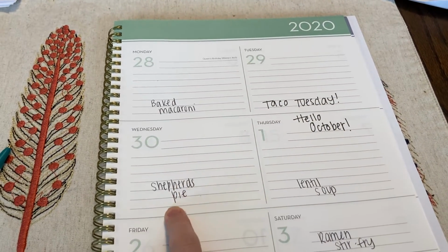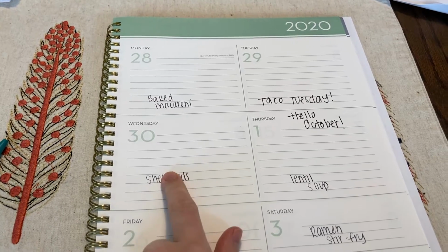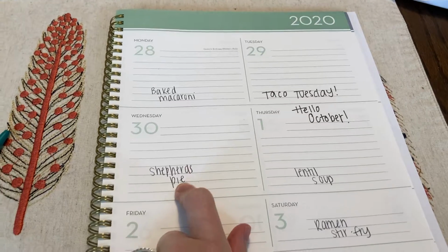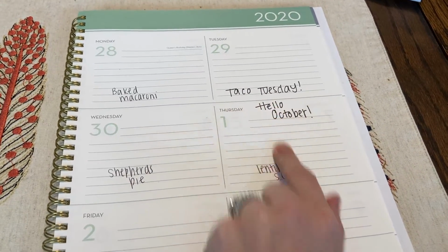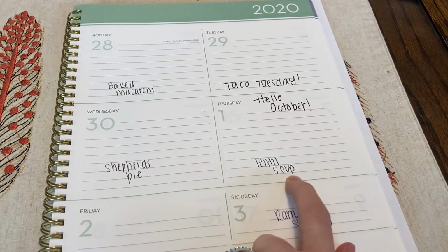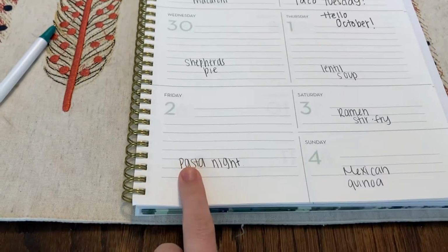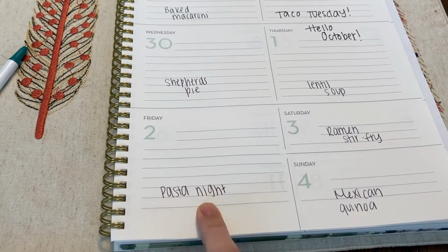Let me interject here and say that I didn't make the shepherd's pie this week. I'm gonna make it next week, and I did not make lentil soup. Instead, we had beefless beef stew, which you'll see in this video. It is the 1st of October, so we'll bring it in with some nice warm comfort food, some lentil soup. Friday, we're going to do pasta night, so we'll do pasta and garlic bread and salad with that.